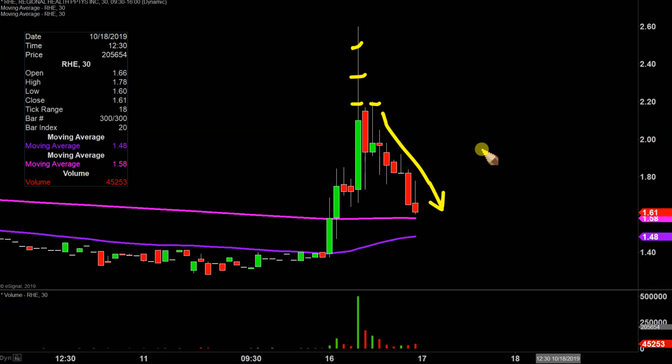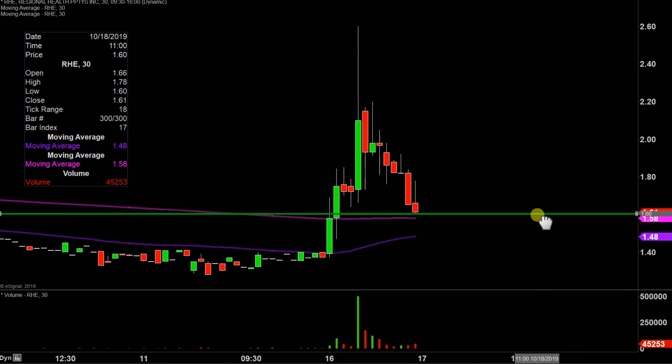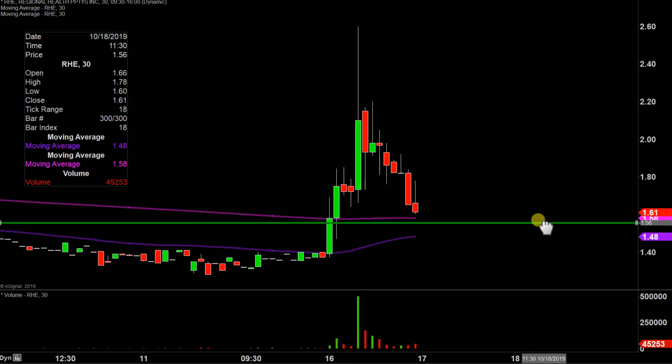Again, am I going to call this a total train wreck and pump and dump? In my opinion, you can't quite go that far, and I'll explain what I mean by that in a second. But looking at today individually, it was rough. But the level that in my mind really is important going forward is down here at the $1.55 mark. Why is $1.55 very, very important?